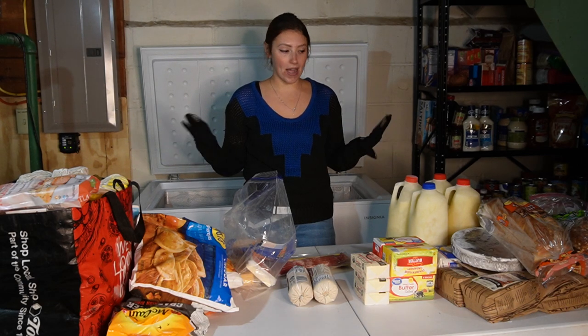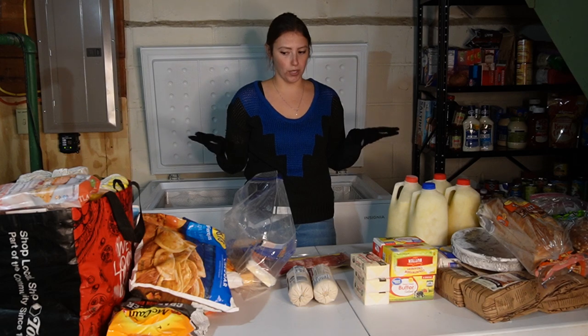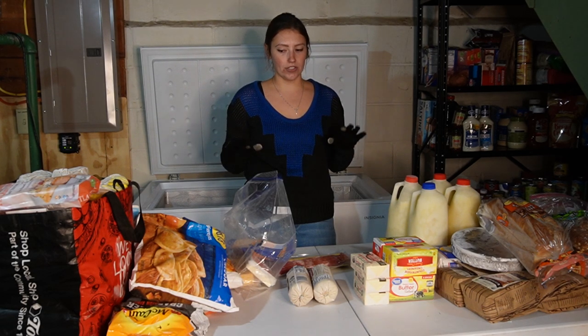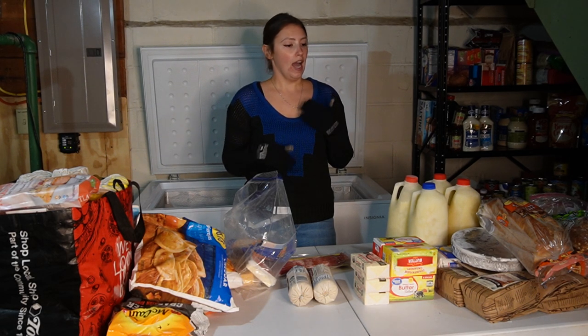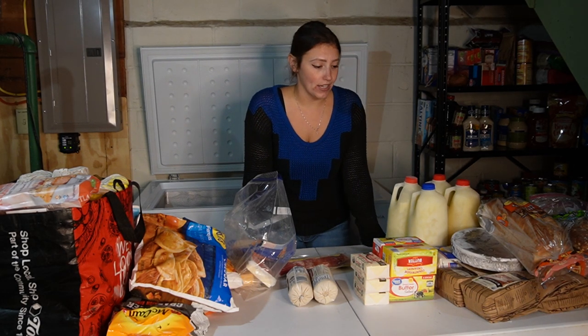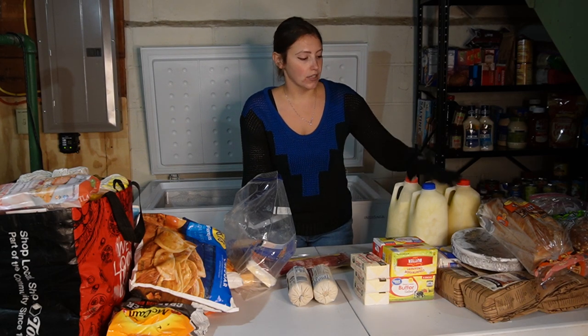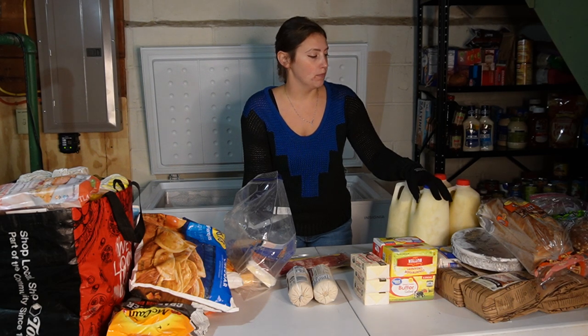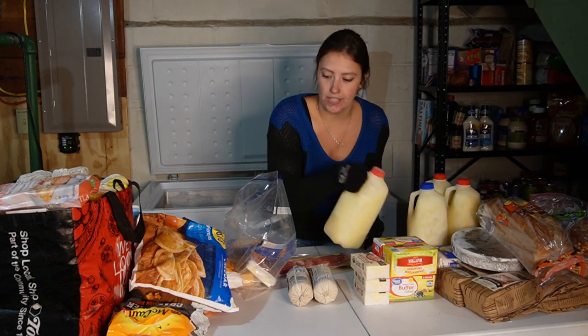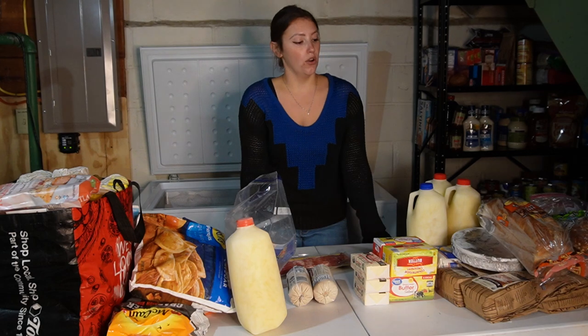It's not bad. Now that I have everything out and I'm really looking at it, I think I'm doing pretty good. It's pretty organized. It's cleaned out. There's nothing in here I don't think that's expired. I'm going through it. I'm pretty aware of what's in there, and I'm working through it. So the only thing I would say is I definitely need more butter for sure. I would like to have maybe four more milks. And you know what, I'll actually take one of these upstairs with me. I just put it in the fridge and let it thaw on its own.